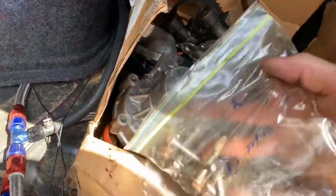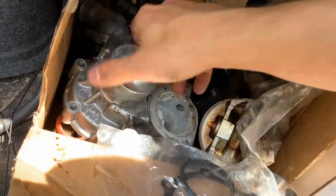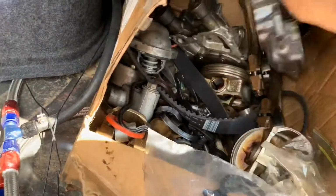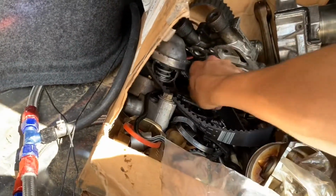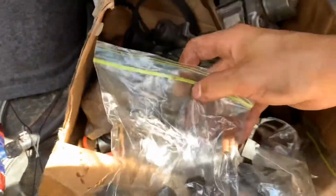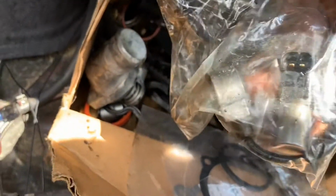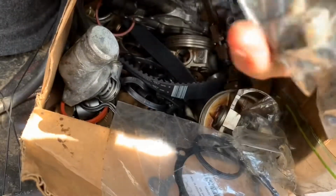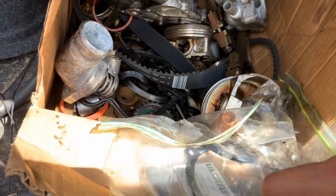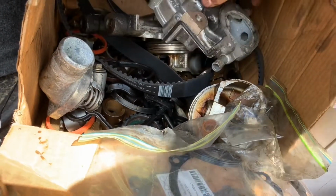Oh yeah, you can definitely read that. Oh, that's for the front covers. Another little baggie. Let's see what this one says. Oh, I believe that's the cam position sensor. That's like an oil switch sensor or something. At least it has a new oil pump, water pump.